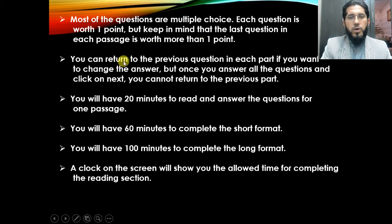Okay, you can return to the previous question in each part if you want to change the answer, but once you answer all the questions and click on next, you cannot return to the previous part. So I want to just give you a simple explanation here. You read the passage and after that there are 12 questions. You answer question number 1, 2, 3, 4, 5. When you get to question number 6, you think, oh, the correct answer for question number 3 was not B, it was C, for example.